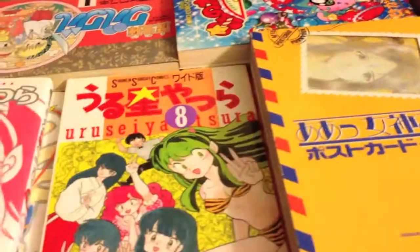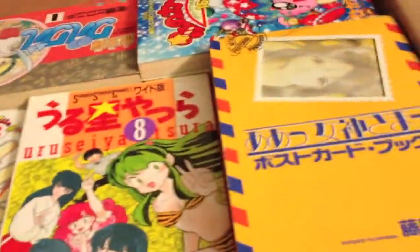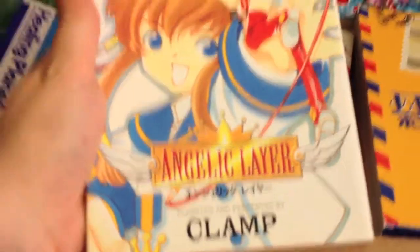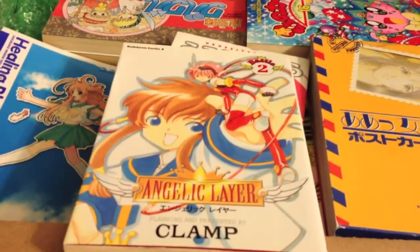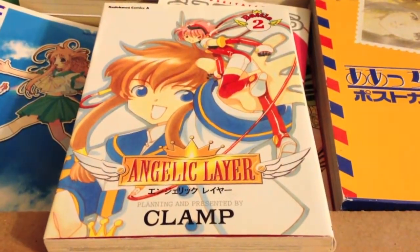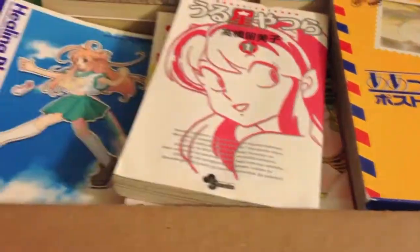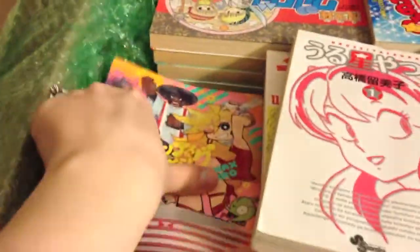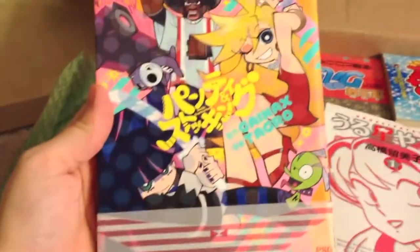To be quicker, I'm only gonna stop on things that are important to me. I'm gonna assume you can all see what you're looking at and read. For example, here, even if you don't know Japanese, it still says Angelic Layer. So obviously you know what that says. Panty and Stocking.